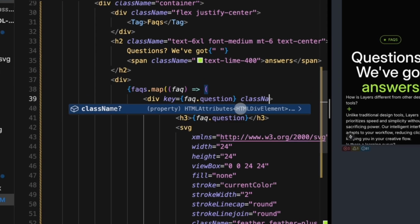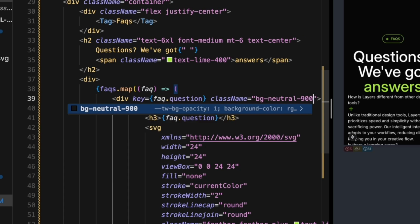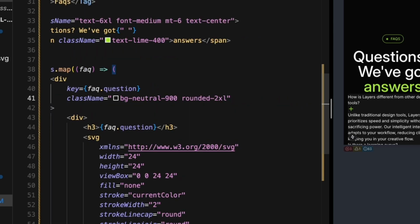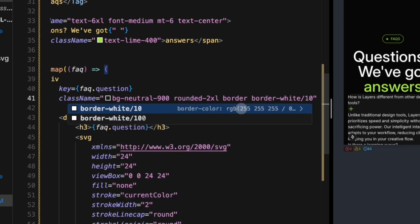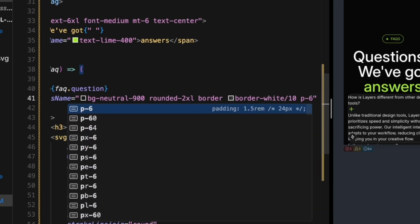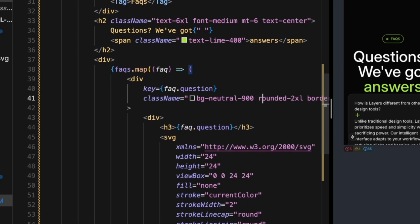So we'll say class name here. We'll say BG neutral 900 to give it the right background color. We'll also say rounded 2XL to give that the right border radius. We'll also give it a border and border white /10 for the border color of white with 10% opacity. And then P6 will give it 24 pixels of padding, and that will ensure we have each of our FAQ cards.